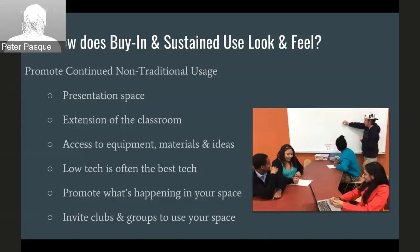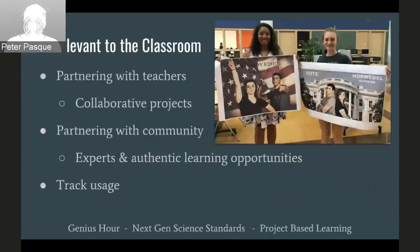And invite clubs and groups to use your space. Maybe you want to pick a club that could meet in your space during one semester, and they'd be able to use the equipment that would complement whatever it is that they're meeting to do. So using non-traditional techniques and ideas in your space is beneficial. And staying relevant to the classroom.